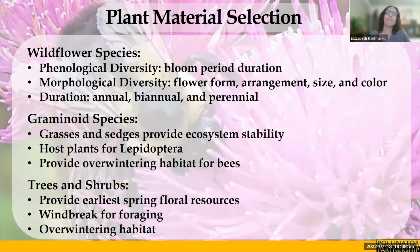For example, hummingbirds, bumblebees, and long-tongued bees. You want to include plant species that have deep-throated or tubular and spurred flowers, such as Aquilegia or columbine, Monarda or bee balm, Lobelia, and Penstemon species, as well as some shorter-tubed or shallow-cupped and open-facing flowers, such as asters, coneflowers, and goldenrods, which provide easy access to pollen and nectar.